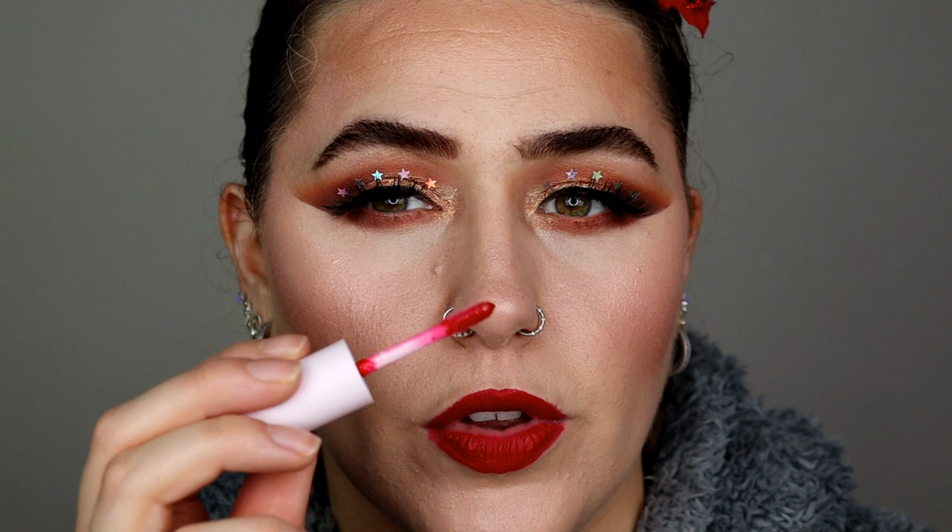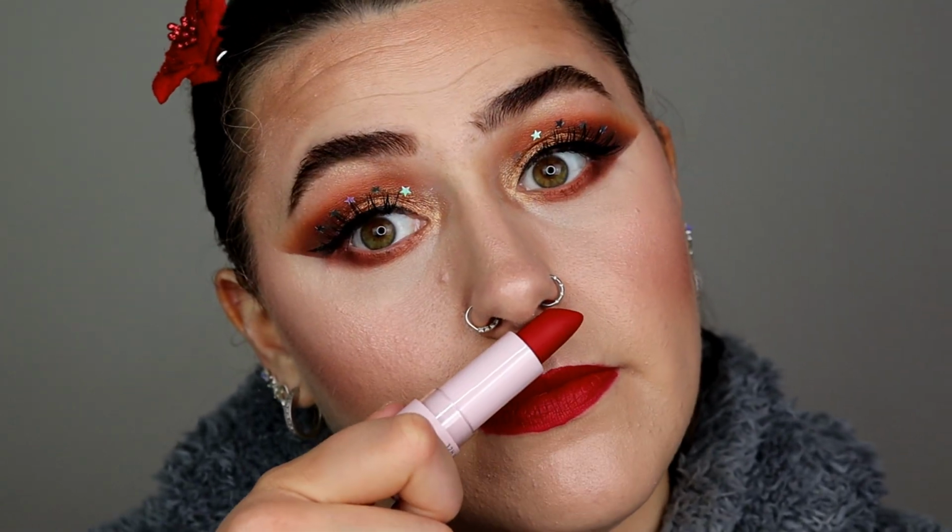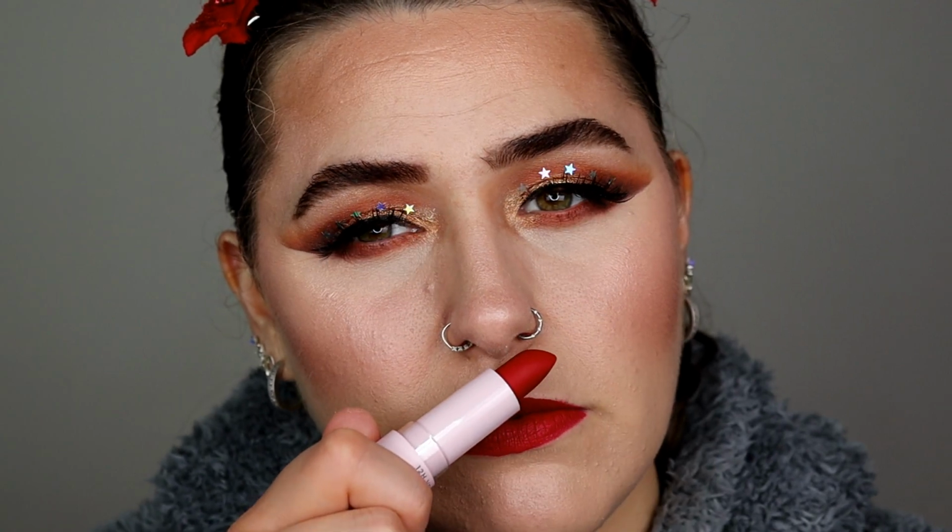So gorgeous colour. Very festive for that Christmas season. Very red. Nearly said season then. Season. Okay, let's do the gloss. Oh, the gloss smells like icing. In fact, does the lipstick smell of anything? Oh yeah, it does have that sort of chemical smell. Yeah, it's trying to be sweet, but you can tell it's definitely very chemical.